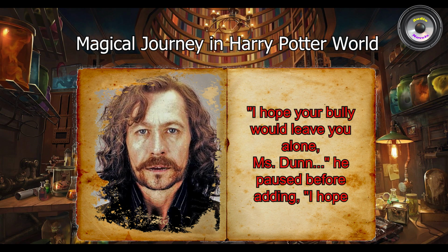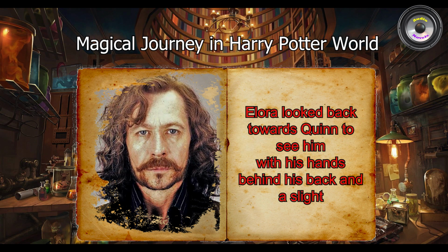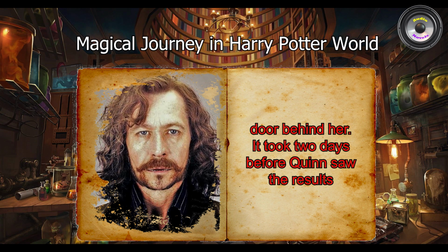"I hope your bully would leave you alone, Ms. Dunn." He paused before adding, "I hope you would help me out when I come to claim my IOU." Elora looked back towards Quinn to see him with his hands behind his back and a slight smile on his face. She nodded and exited with Quinn smiling as she departed, closing the door behind her.